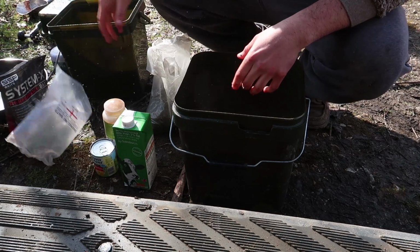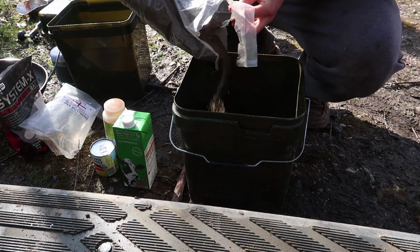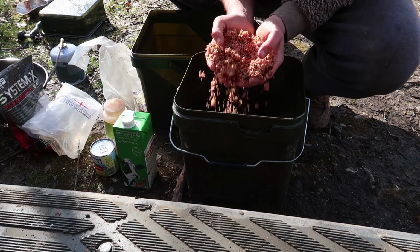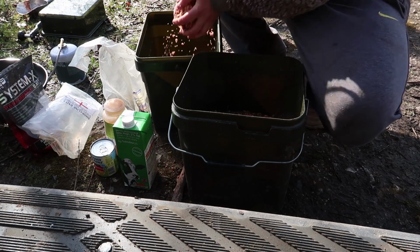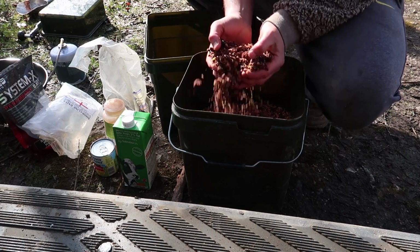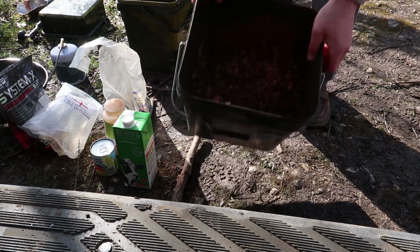Hold one of them. Also some ground up halibut pellet as well, but not crazy. And then some ground up boilie as well, which is the same bait as we're fishing on the bottom, so a good few handfuls of that. And then some of Jace's there, and there's some pellet in there as well, which is quite good, but not many. Right, that's that. So that is a finished product there.